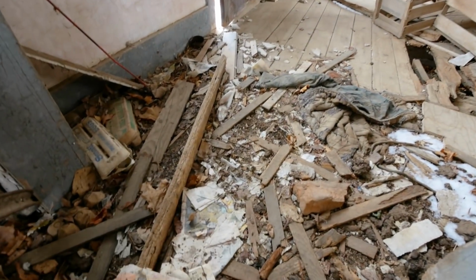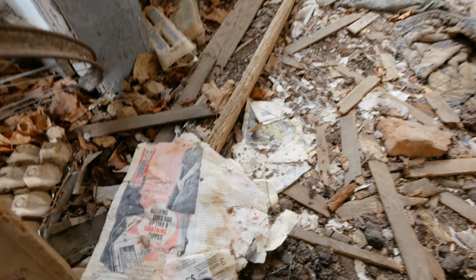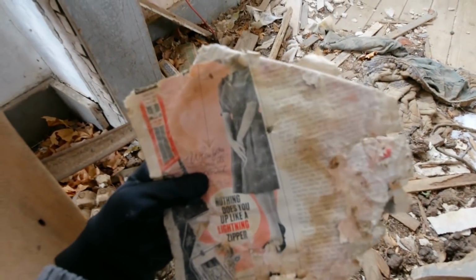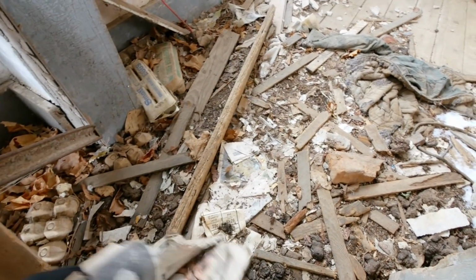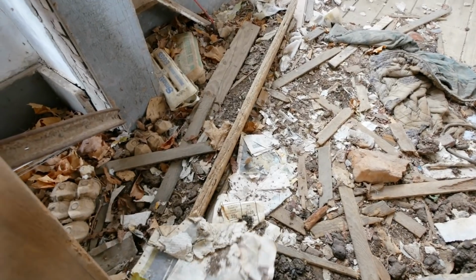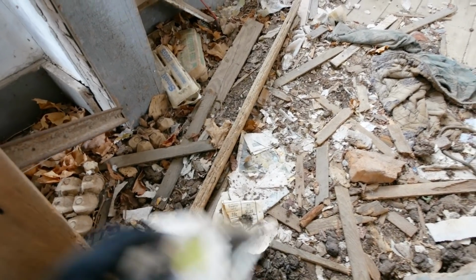Well, we got an old newspaper. A very old newspaper. Look at the girl in the... I try to find a date on here. That'd be pretty neat if I could get a date. I'm saying 50s. 50s.